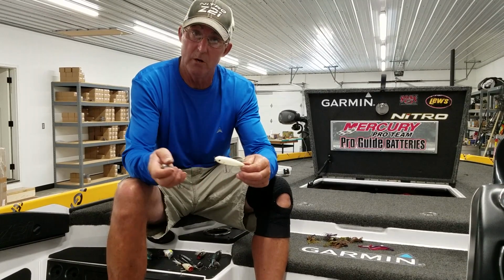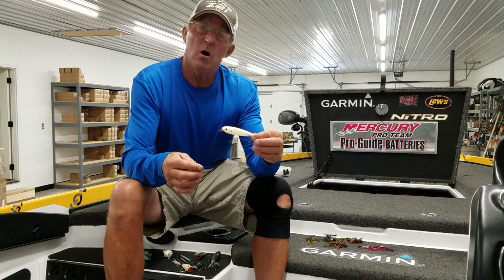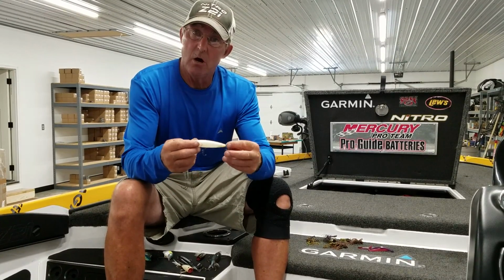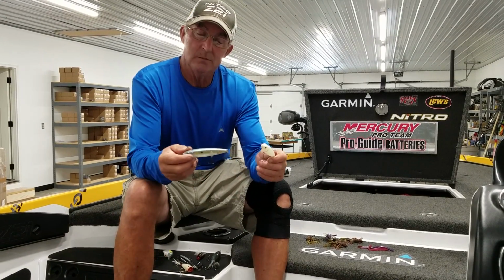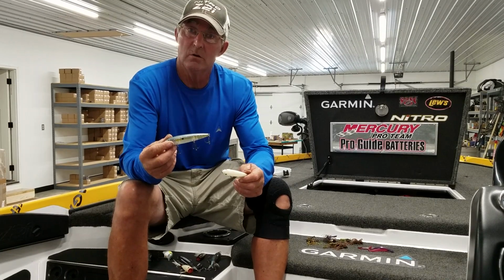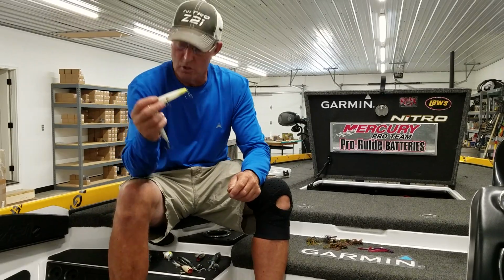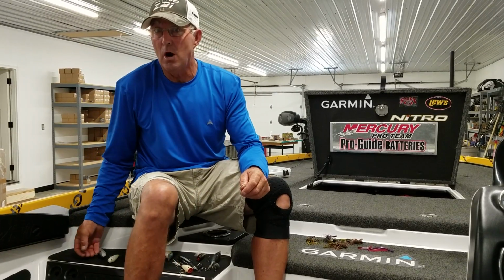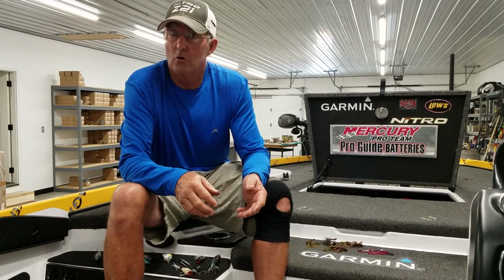I usually throw the bigger one, but if you're throwing on spinning gear, I'd probably throw the smaller one. It's a Sexy Dog Junior, and I think it's a chartreuse Sexy Shad is the color on this one here. It's just a white, with a little bit of chartreuse on the tail.